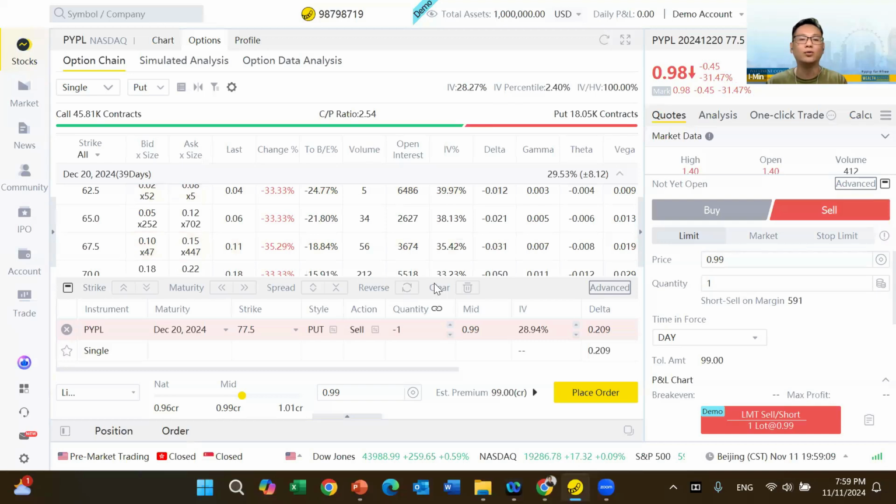Just for those who are not familiar with put options, remember my strike price is $77.50. Basically I'm selling an insurance that if the price goes below $77.50 on this date, the 20th of December, I need to buy the stock at this price, $77.50. So I'm basically selling insurance.